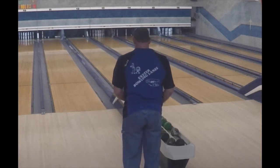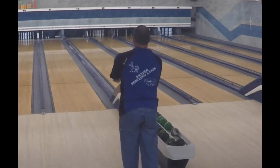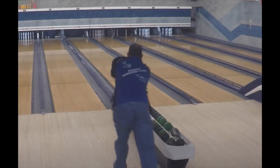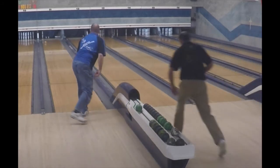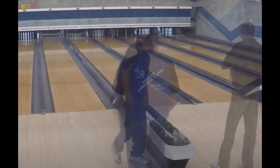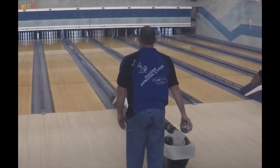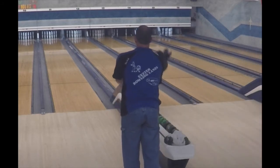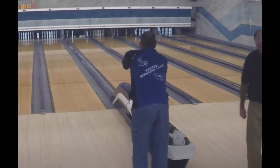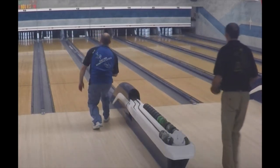And a nice bid by John Winchell on that half Worcester, almost converting it. He really hit almost perfectly 1-3 pocket, which is one of the two ways of making the half Worcester. And he'll work it out for a 10. Brian Feist, light 1-3 pocket hit, drops 8. He's got the 2 and 7.